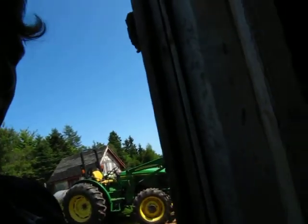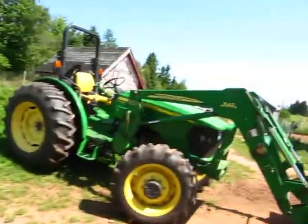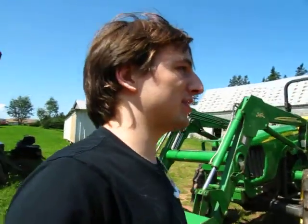This is where we used to store the grain. Usually there's some chickens in here, let's see. No. None today. That was the machine we used to crush up the grain, back when that was what we needed to do. Here's the tractor we've been using lately. John Deere. By lately I mean like the last 5-ish years.